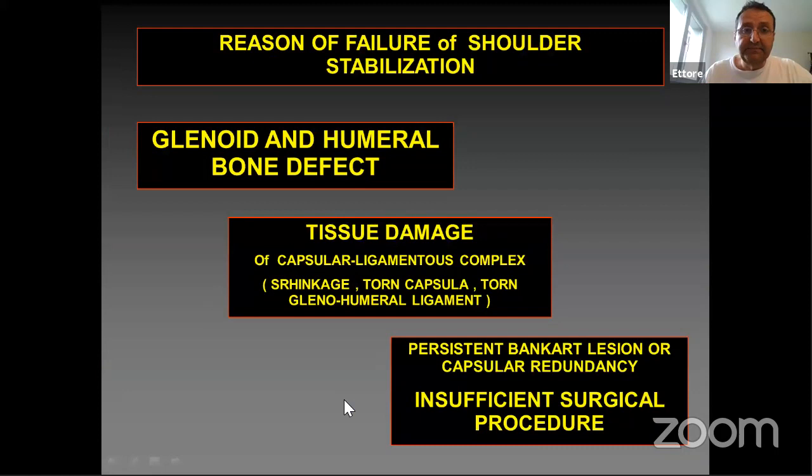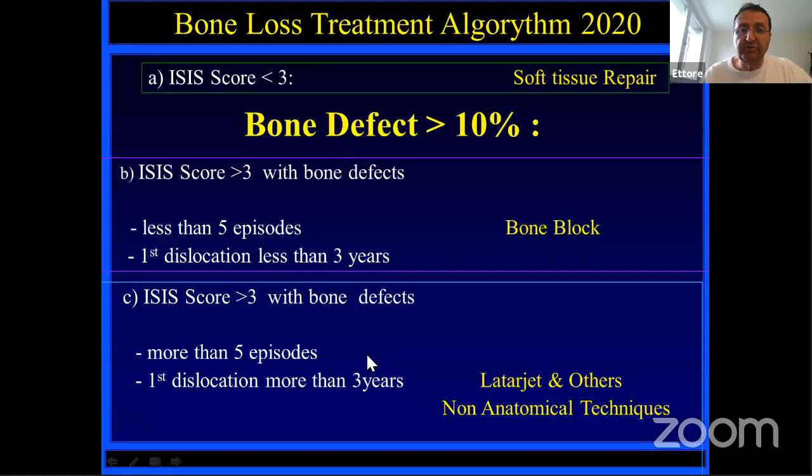And so in conclusion, we can say that the reasons for failure of shoulder stabilization can be glenoid bone defect and humeral bone defect that are not very well calculated and considered. Of course, soft tissue damage. If we have very bad soft tissue, it's a very bad idea to do a reconstruction of the capsule and the labrum because probably it's not good anymore. And of course, we need to be precise and to have a good indication for all the procedures we have.